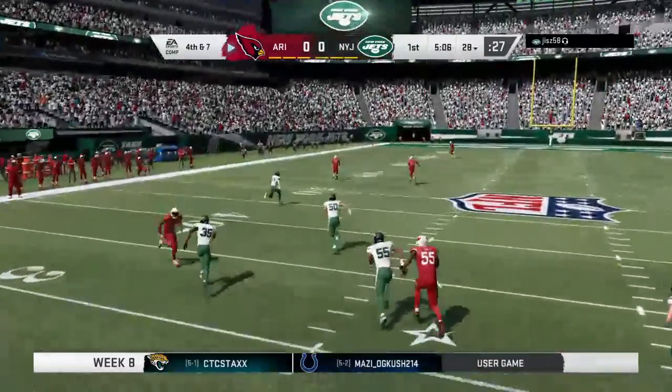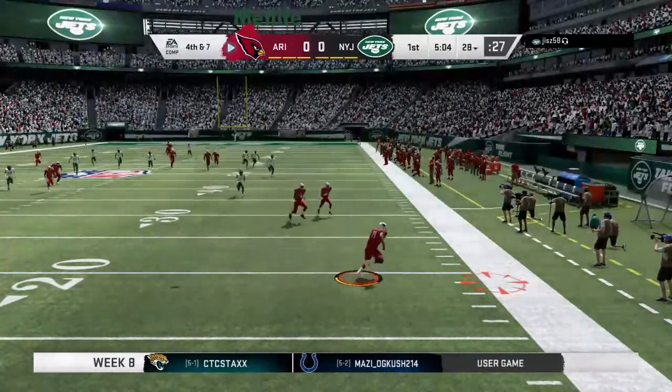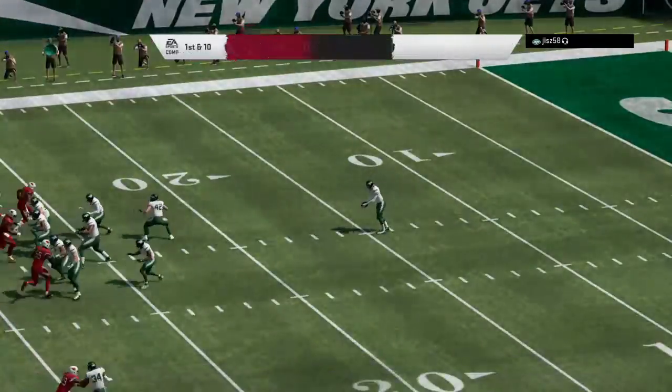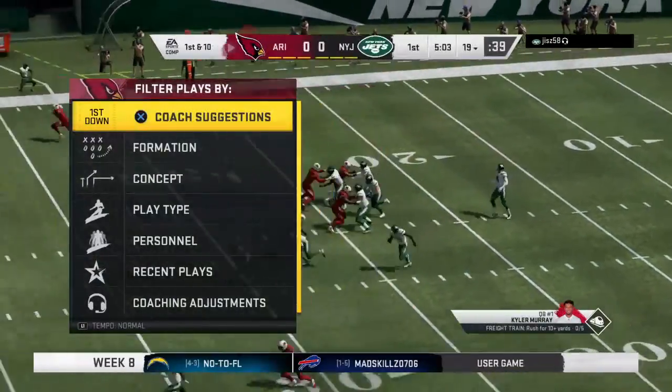And he gets it away. A directional kick going toward the sideline. And that will hit and continue on out of bounds. At their own 19-yard line.